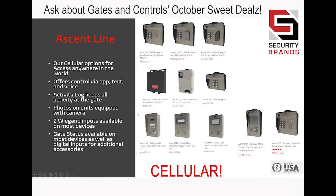How many events will it store? It'll show you up to 1,000 per unit that you have on the device, but we will keep a backlog up to 5 years for you. So if you ever need to go back and pull anything, we can pull all that data for you.